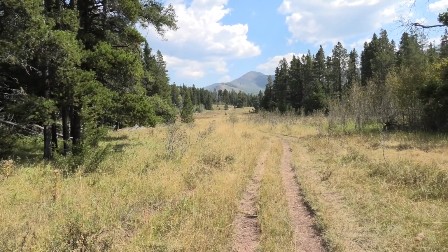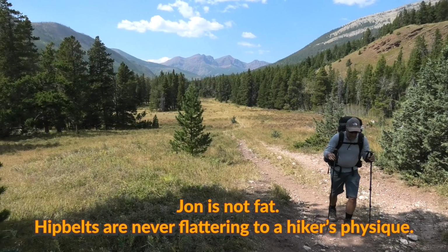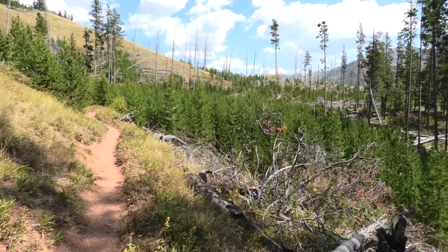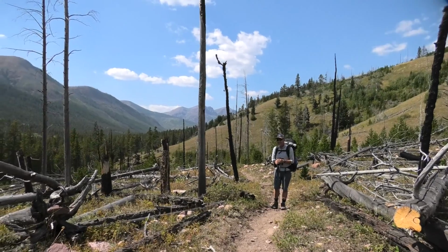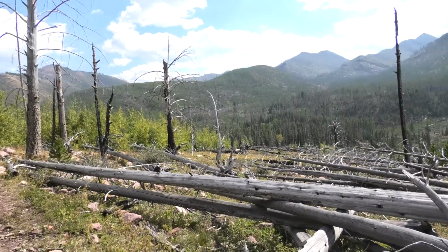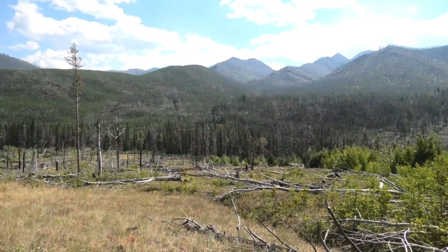Well, we've broken out of the trees, came down into this little valley setting. Kind of nice. Kind of interesting to see the regrowth here from the burn. We'll just give you a sweeping view of where we came from. And now we're making the turn more to the east. Probably about 2 more miles to camp tonight, another hour.